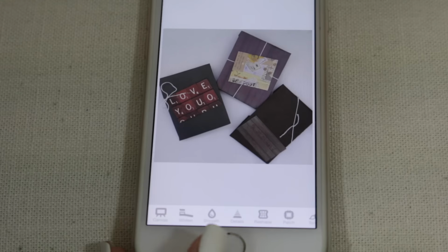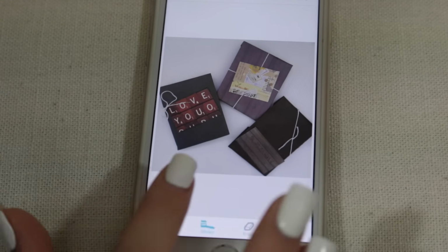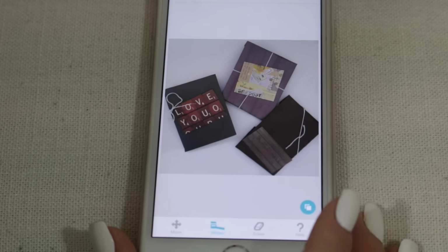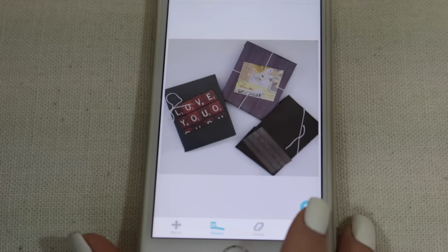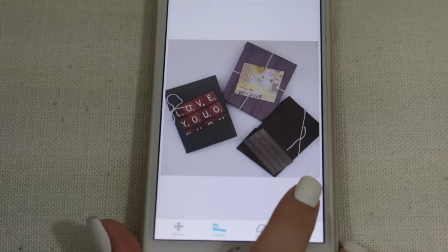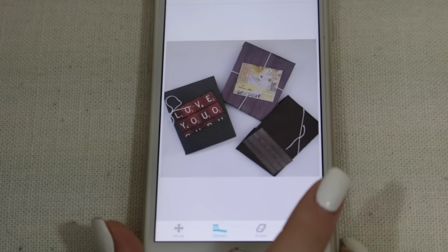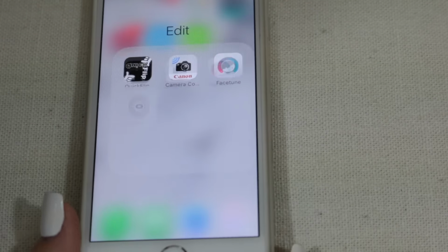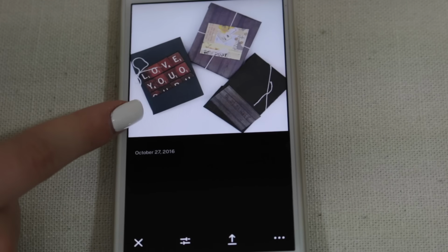So basically I will go into the whitening tool on this app and I will just whiten the whole entire background. So if I just do that one little corner, if you hit this little blue button in the corner, you can see the difference. So you guys can see how much it has already whitened this photo. So after I finish up whitening my photos, I go into VSCO and I will load it into there. So as you can see, it whitens it a lot.